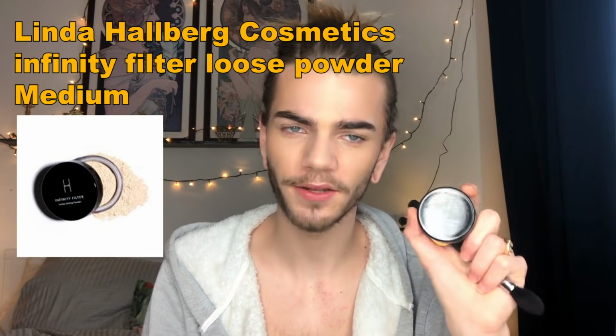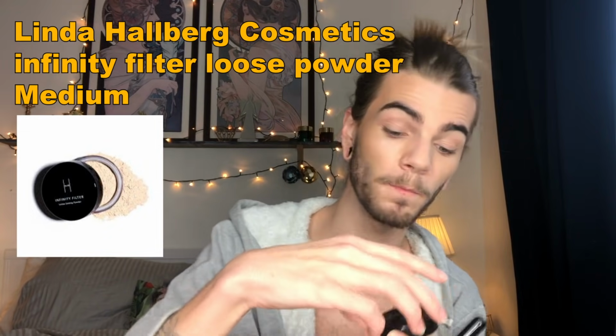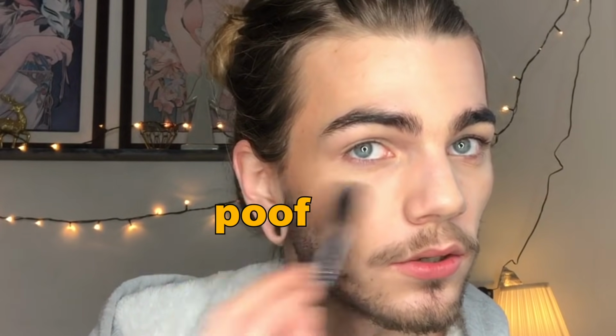Then I'm gonna go into the Linda Hallberg Cosmetics Infinity Filter Loose Setting Powder in medium. And I am just gonna be putting that mostly all over my face. So there you go. There's my quite heavy bronzing and contouring and all that good stuff. I usually don't go this heavy, but this is a sun god inspired makeup look.